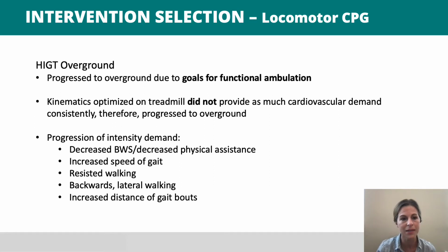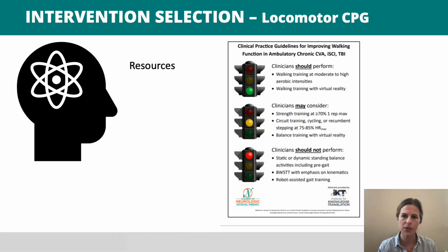We were not consistently getting the cardiovascular response that we wanted when we were emphasizing kinematics, and our overground progressions included decreasing body weight support, increasing gait speed, resisted walking, directional changes with walking, and increasing the distance of gait bouts. The resources that helped guide this approach include the quick reference sheet on the AMPT's Locomotor training website.